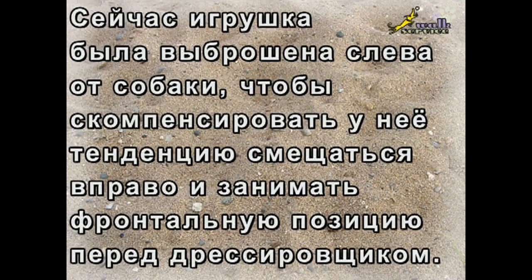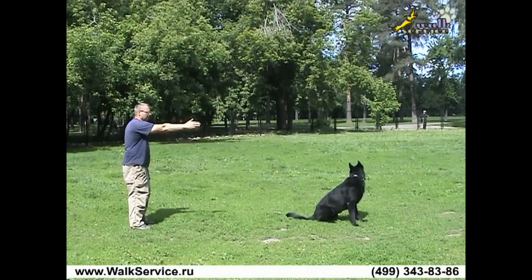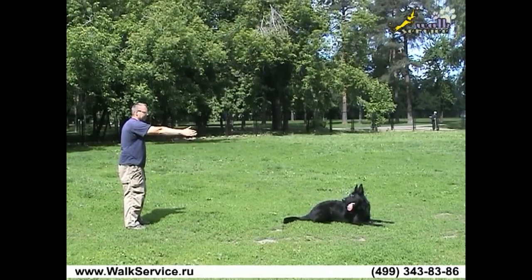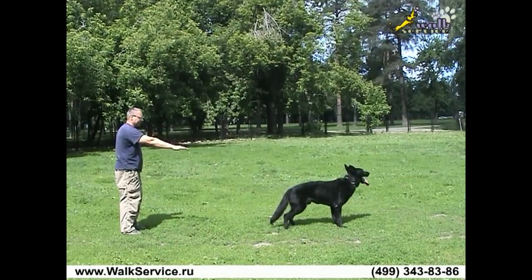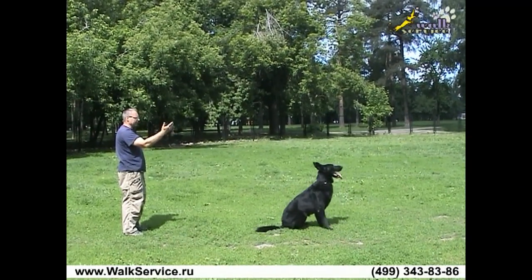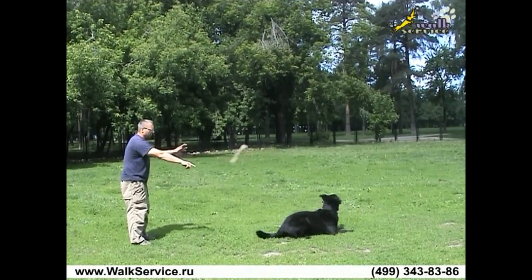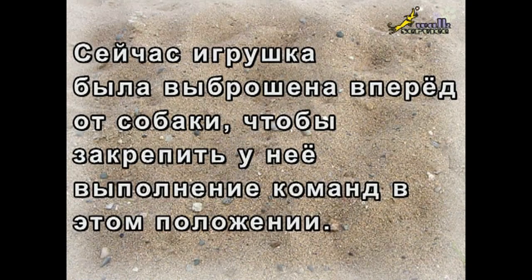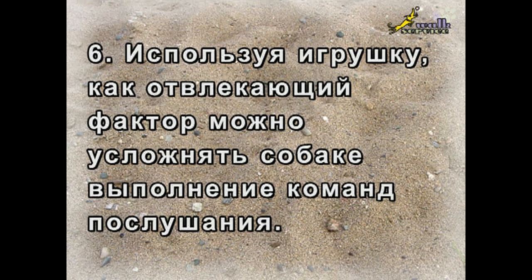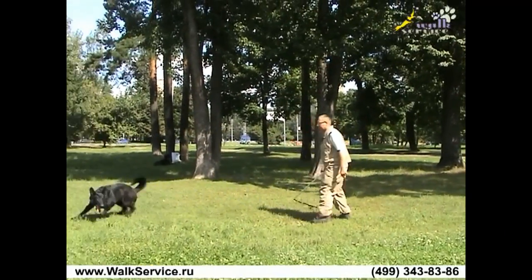Now the toy was thrown to the left from the dog in order to compensate the tendency to move to the right and take the front position before the trainer. Down. Sit. Stand, sit, down, turn, come. Now the toy was thrown forward in front of the dog to secure it in the execution of commands in this position. Using a toy as a distraction, you can complicate the execution of the obedience commands for the dog.